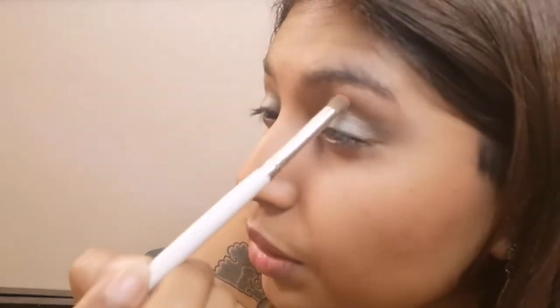I swear, there's a reason why people say invest in a good camera. Oh, that is so pretty. I know it's looking real messy right now on camera, but in person, it's looking solid.